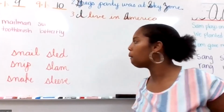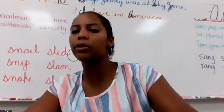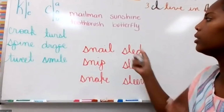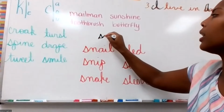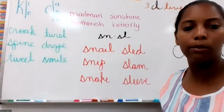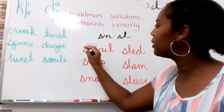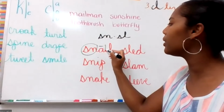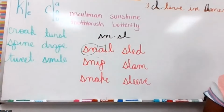That's chart 7. Today we're learning our next two sounds on chart 7, which are SN that says sn, and SL that says sl. I'll circle the sounds and mark the vowels. So we have SN, two vowels, so that's a long A, silent I. What's the word? Snail. That's SN. Snail.